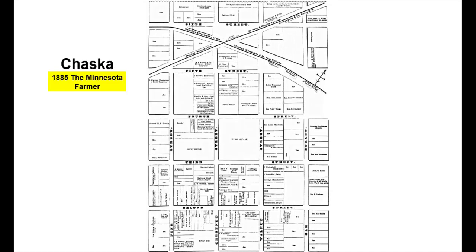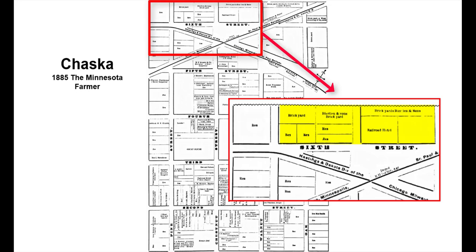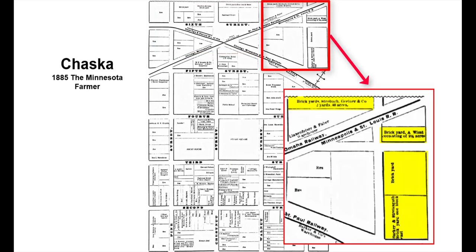In 1885, the Minnesota Farmer ran a story on Chaska, which included a town map very similar to a Sanborn map. Once again, the town square was shown in the center. This map also showed the Rydell and Beerline brickyards on the north side of town. The Minnesota Farmer map included a few of the brickyards on the northeast edge of town, a rare tidbit of information.